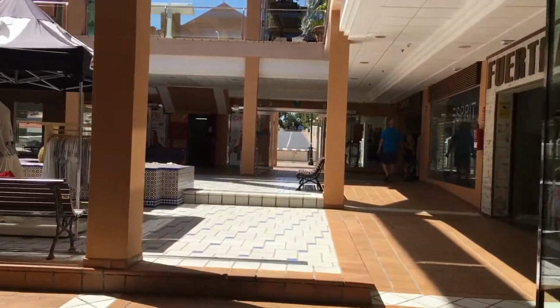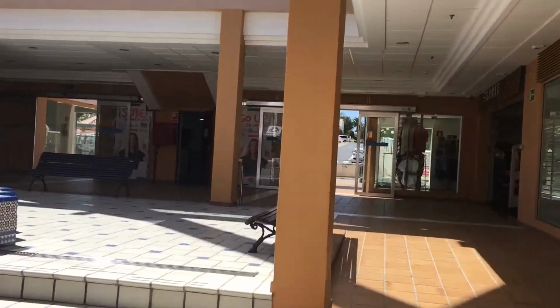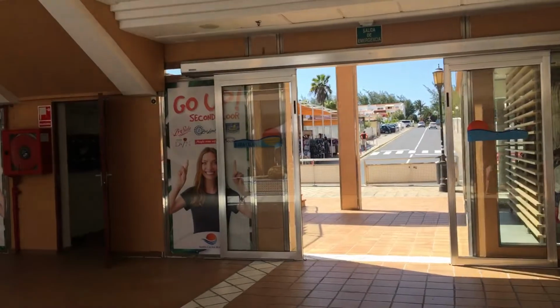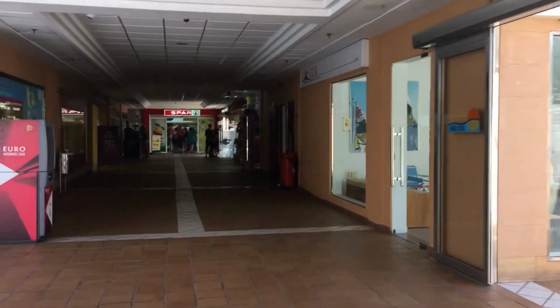And anyway, the SPAR that's here is the cheapest place in the area to get your bottled water and things, like I said last time. There aren't many shops in Costa Calma, but who needs shops? And then basically there's the SPAR.